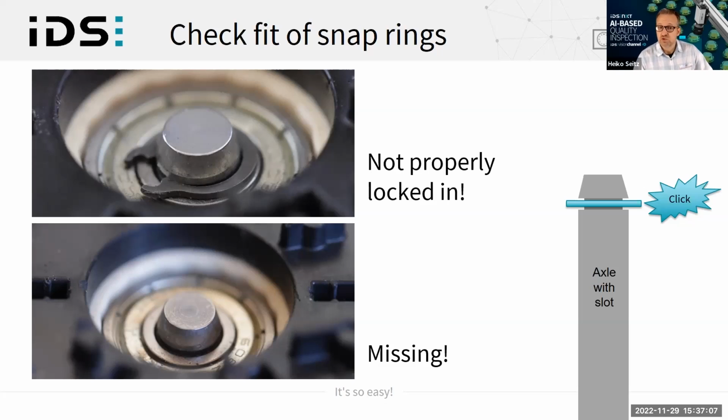In tests with rule-based image processing, it was only possible to say the snap ring is present or it is missing. The best solution would be to detect whether the ears of the snap ring are more widely spaced, as they should be. Otherwise, the snap ring might be in place, but not necessarily securely locked in. It could also just lie on the top.